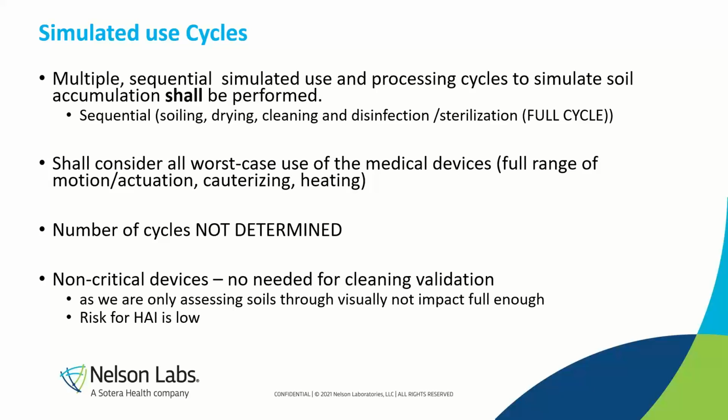Another thing that will be updated in ST98 is that simulated use cycles are not needed for cleaning validations for non-critical devices. So simulated use cycles will only be required for critical and semi-critical devices, but for non-critical devices they are not needed. And this is just based off kind of a risk assessment approach, as the risk for hospital-acquired infections are low for non-critical devices. Now you'll find that there's a little bit of a gray area between non-critical and semi-critical, and not performing simulated use cycles is something that you may want to look into, and you may want to perform a risk assessment just to ensure that simulated use cycles are not required.